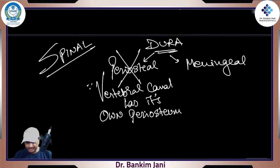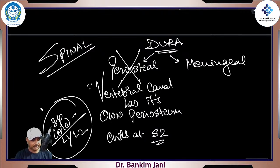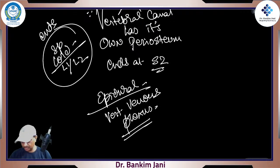Right? And this dura will go all the way up to S2, sacrum 2. So this ends at S2. Remember, the spinal cord ends at L1, L2. So thus we have the epidural space. In this epidural space, we'll have those vertebral venous plexuses. Epidural, so it is outside the dura.